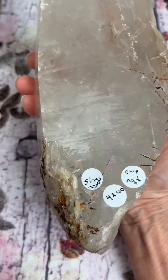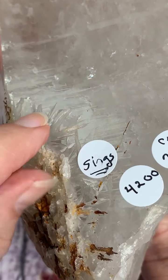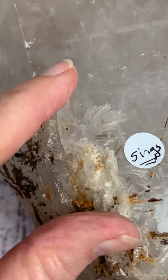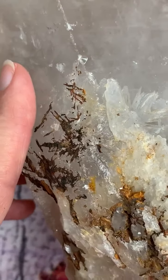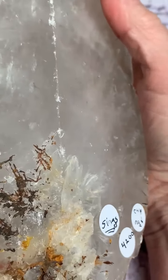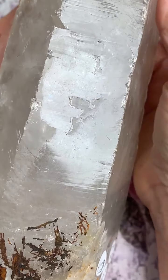This is interesting. Let me come down now and have a look a little bit closer. Etching here is really fun. It's almost a flower like the Leilani's, that little pattern in there. And I sent the Leilani's off for testing, by the way, because I'm asking what's the inclusion and what geological process is causing the flowers to form.